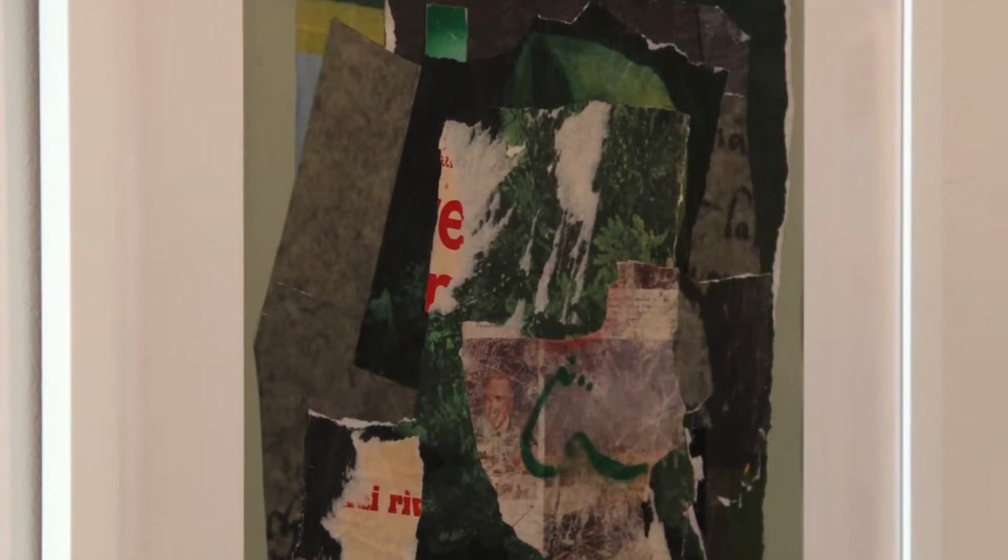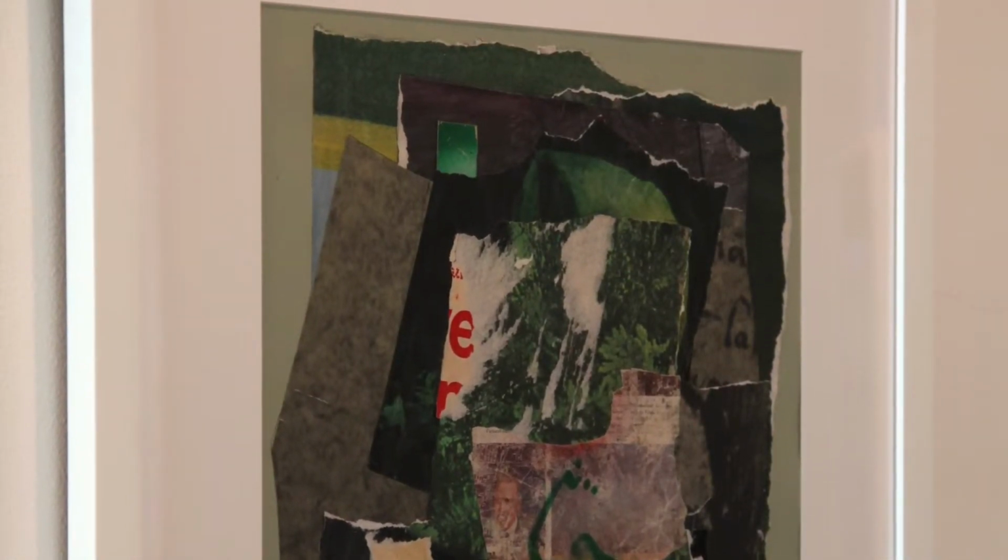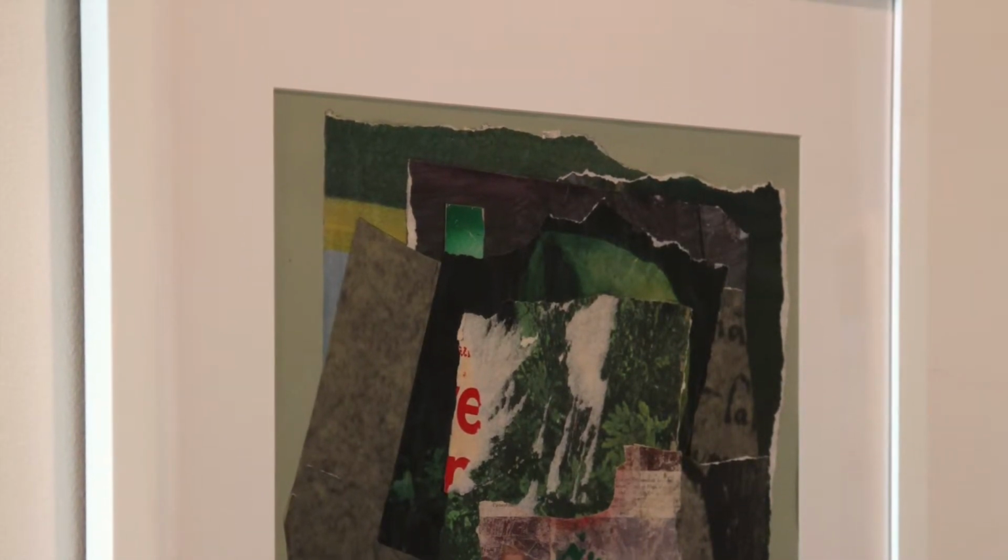I love the quality, the kind of aged quality of some of the papers, and she does that by actually taking papers and leaving them outside in a trough, sometimes over the winter. When you see kind of beautiful letter forms, they come, oftentimes, from posters.